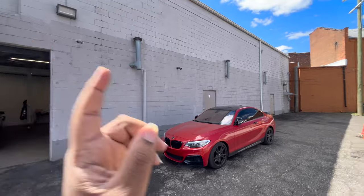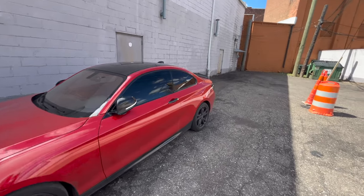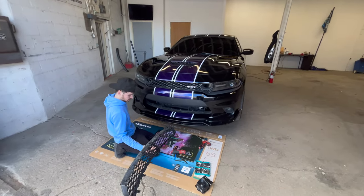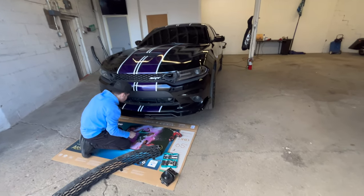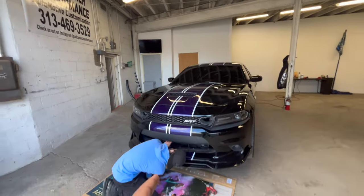But if y'all don't know, this is Loudy's BMW 240 downpipe tune. Just a nice little build. It crackle, pop, do all that. So this is the owner's car. It slides right out. Notice what the hard part is gonna be. So that comes off so you can put the new grill in perfectly. But the hard part is gonna be to stick the camera up there to the crash bar. That's gonna be the tough part.